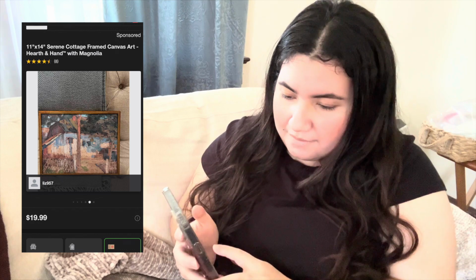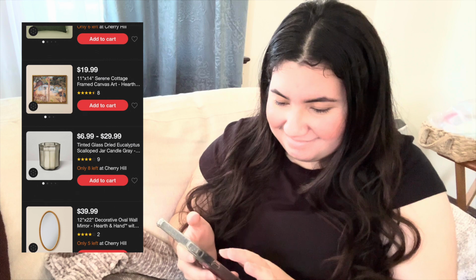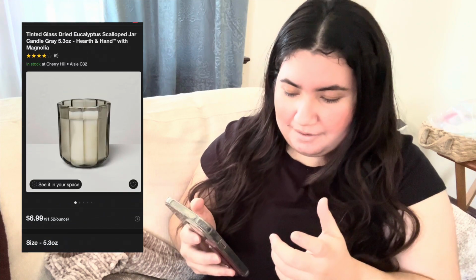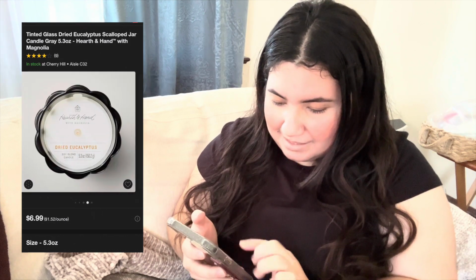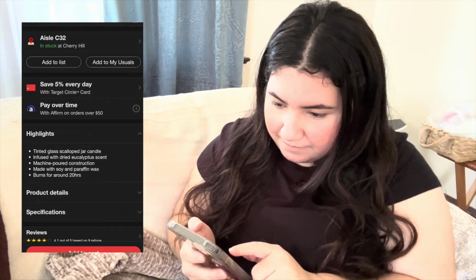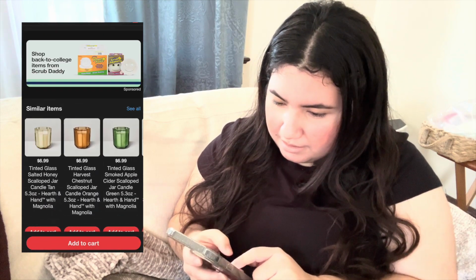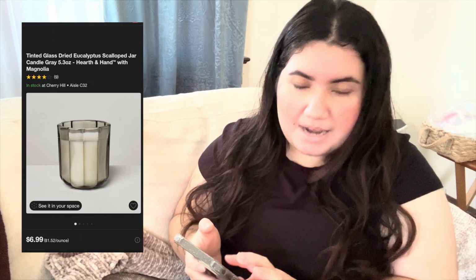I love the candles this season. They look so pretty. I love the way that the candle vase is shaped. It's so beautiful. And then they have a bunch of different scents. So this one that I'm looking at is eucalyptus, and they have honey, chestnut, and apple cider. And then they have it in the bigger sizes that are $30. And then they have a bunch more different types of candles and scents.